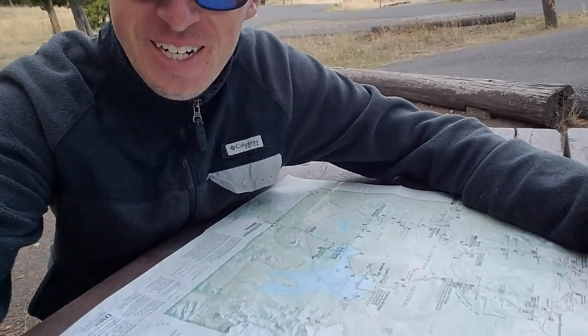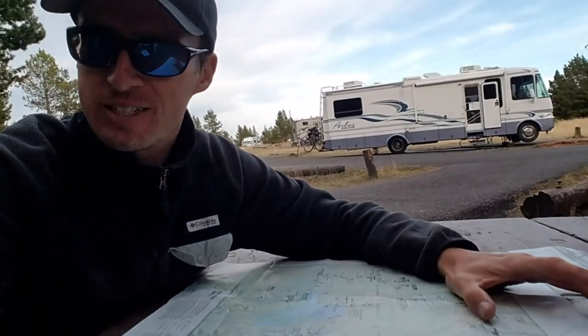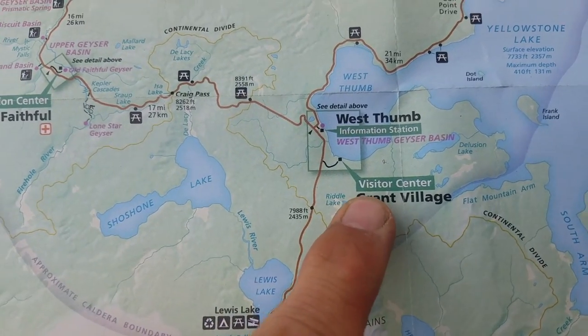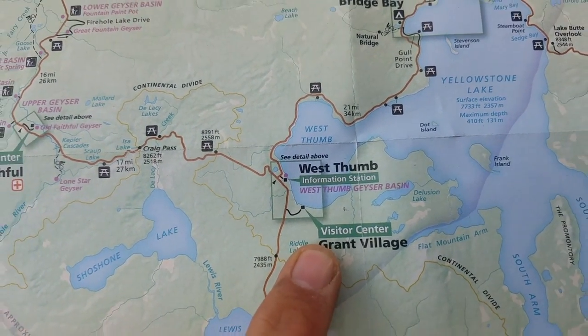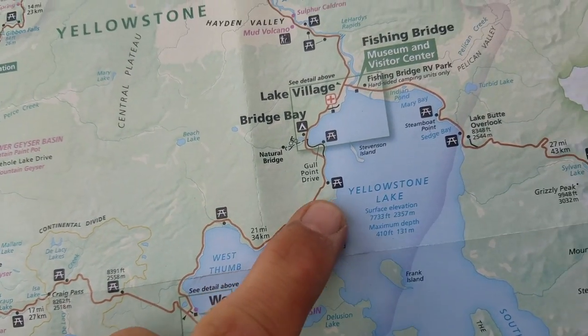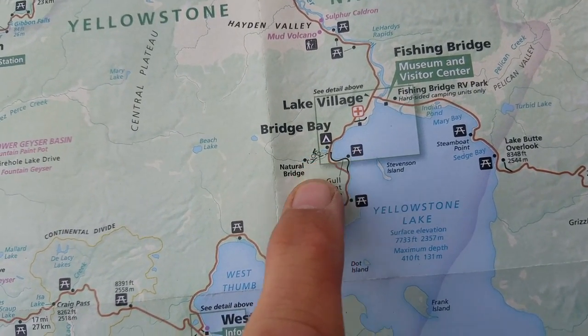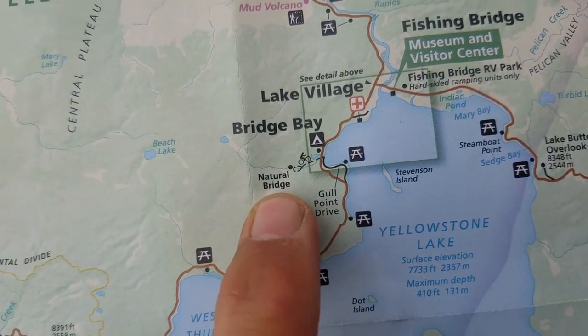So while I'm sitting here waiting for my dessert, I thought I would show you the map and show you what I'm going to be doing on this particular bike tour. I'm talking quietly just because there's other campers around and I don't want to disturb them, as you can see. So the Grant Village Visitor Center, that's where I left my car this afternoon, and I biked up this direction along the coast of the Yellowstone Lake, and now I am here at Bridge Bay. You can see there's the natural bridge that I stopped at.